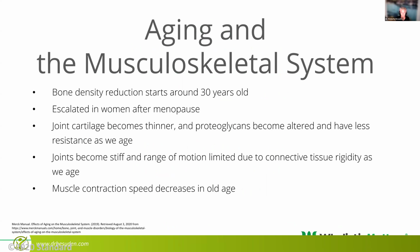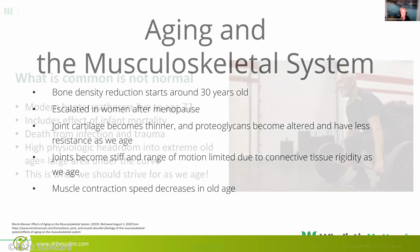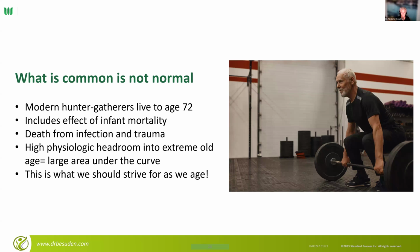We have to take into consideration we're aging and the musculoskeletal system ages. We lose bone density around 30 years old. Women, it escalates because of menopause. Our joint cartilage becomes thinner. The proteoglycans become altered, and we have less resistance as we age. Our joints get stiff, our range of motion is limited, and connective tissue becomes rigid. And then muscle contraction speed decreases as we get older. So what is common is not normal.